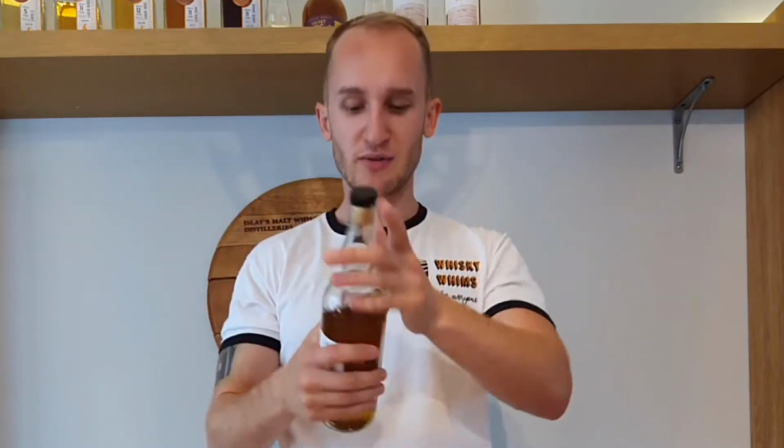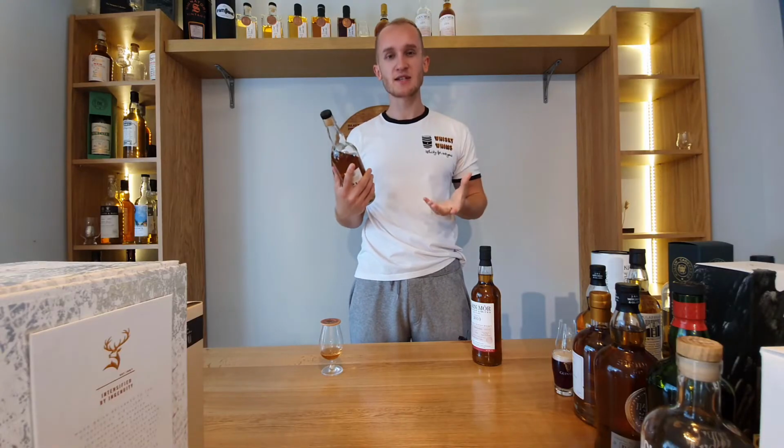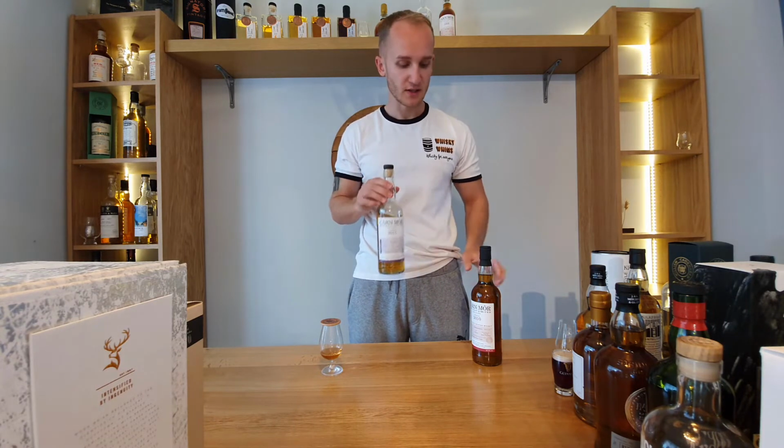Oh, there is like a kind of peat. I'm not sure. Sorry, I don't have the information, but I don't think it's peated. Anyway, it's kind of similar along the lines of Springbank. It's a funky whiskey. Only 4-year-old, but it's a really good whiskey.